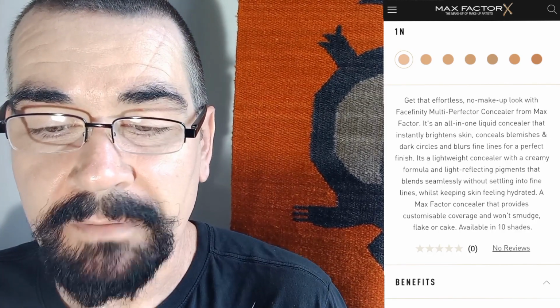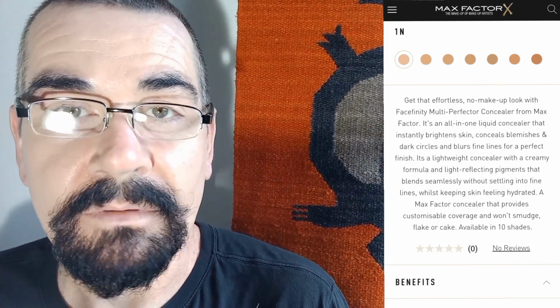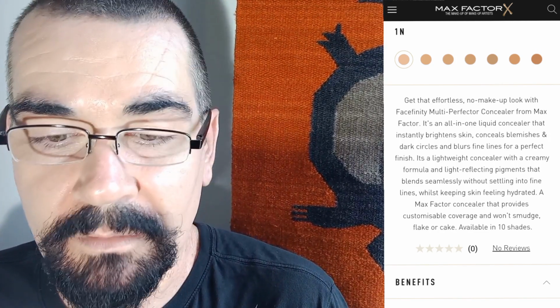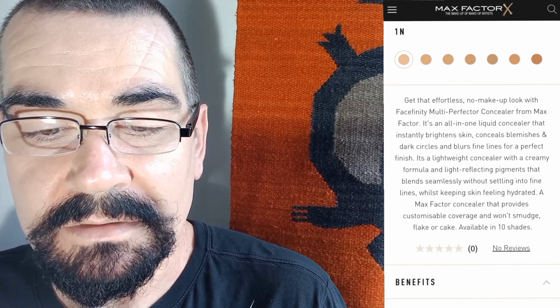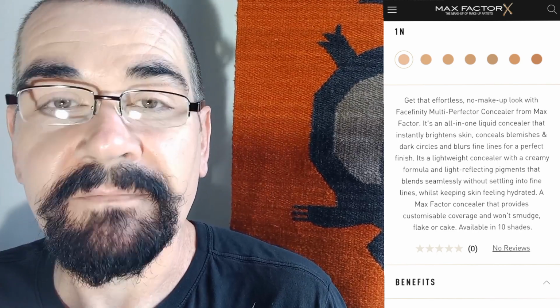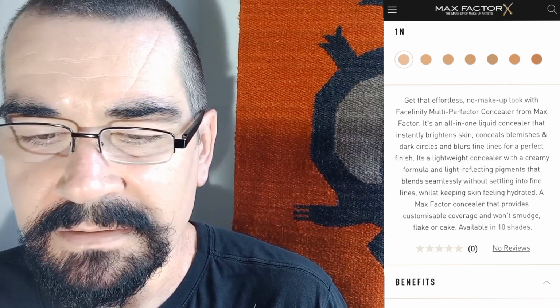Get that effortless no makeup look with Facefinity Multi Perfector Concealer from Max Factor. It's an all-in-one liquid concealer that instantly brightens skin. I didn't think it did. In fact, I thought it made my skin look a bit like a peach, or a nectarine. Instantly brightens skin, conceals blemishes and dark circles, and blurs fine lines for a perfect finish. Again, no, I didn't agree with that at all. In fact, I thought it was quite mask-like and not very nice at all.